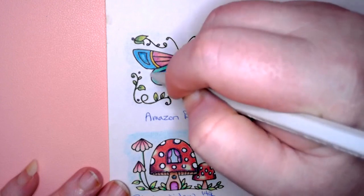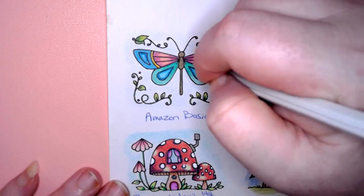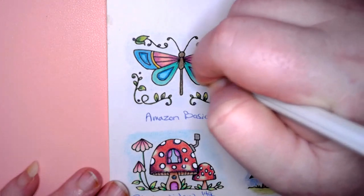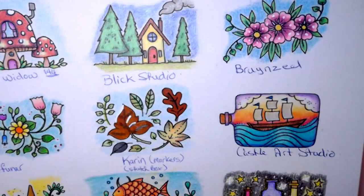This Caran d'Ache blender just seems to do everything. Oil, wax, you name it, it does it, which is fantastic. And I only have two of them, so I gotta stop blending everything. But those are the ones that we have covered so far.